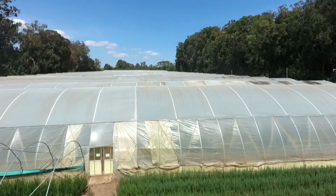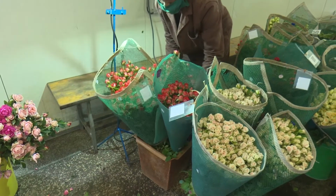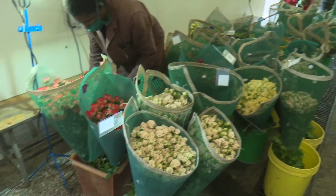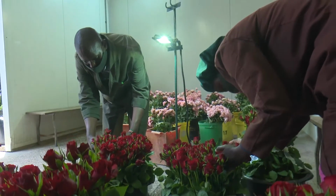So we also have the second control point, which is at the intake, where we have also extensive checks, but at that point we have a sampling method, and the sampling is based on either the sighting or the presence of the pest from the greenhouse where the flowers are coming from. So we have a robust communication between the production and the post-harvest teams, where the production team will inform the pack house if they have sighted the false codling moth in the greenhouse, so that when the flowers get into the pack house, they are given more attention, and sometimes we even do up to 100% check just to make sure that we are clean.